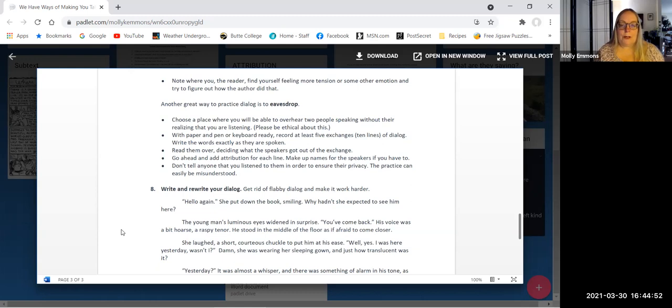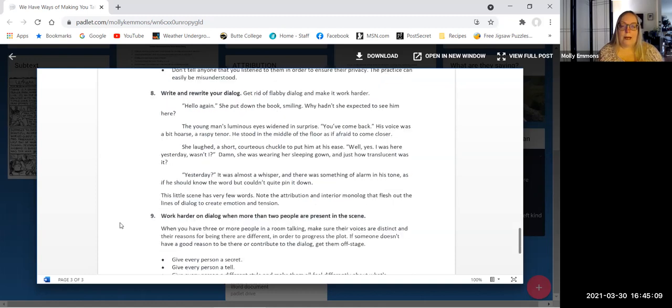Now comes the fun part. Go ahead now and add attribution for each line, make up names for the characters if you want to. Don't tell anyone that you listen to them in order to ensure their privacy. This practice can easily be misunderstood. Finally, when you're writing dialogue, write and rewrite your dialogue. Get rid of flabby dialogue. Make it work harder.